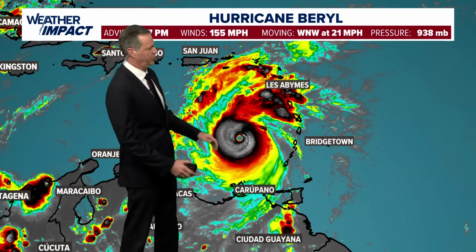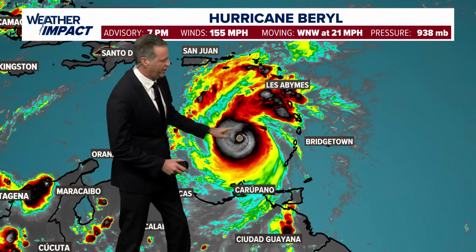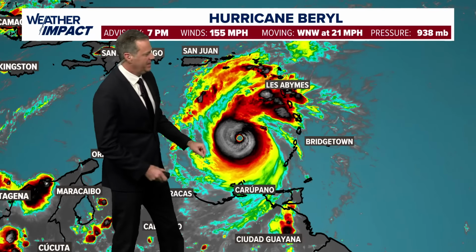A tremendously powerful storm. Winds are now sustained at 155 miles an hour, so anything at or above 157 miles an hour would make it a Cat 5. So it's knocking on the door of becoming a Cat 5 hurricane. When you see a storm that's that perfectly symmetrical, that's the central dense overcast, that gray, and then you see the clear center of the storm, a perfectly symmetrical eye, another indication that the storm is just perfectly organized. It's moving west-northwest at 21.